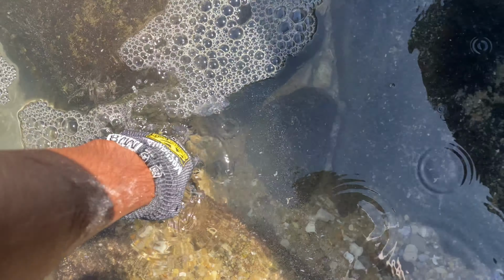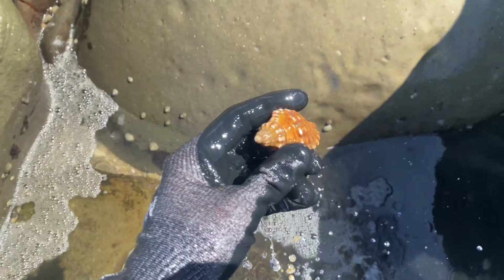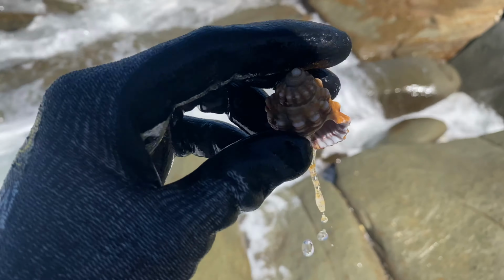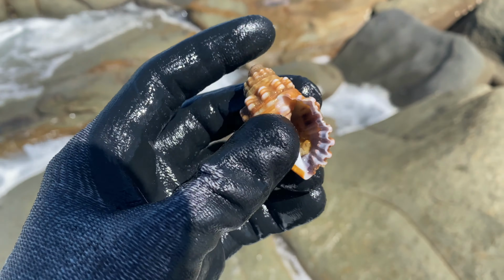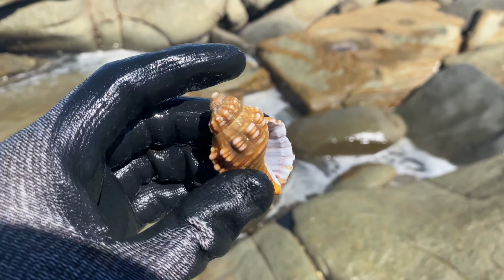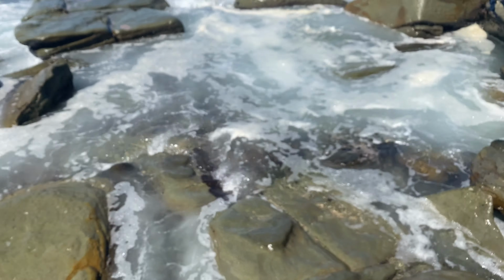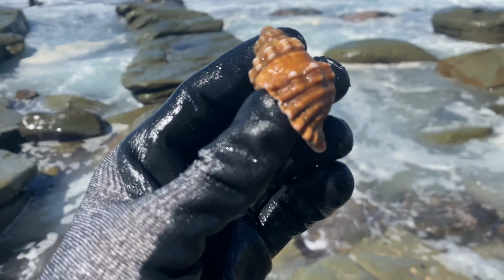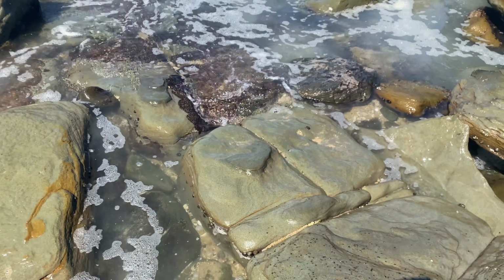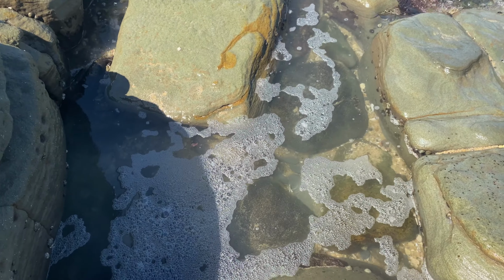Oh. I just pull out this little triton shell here. I thought it was pretty cool shape. Really thin. These are usually everywhere here though, so I don't usually take them. I'll keep it though. It's nice. What else is around?